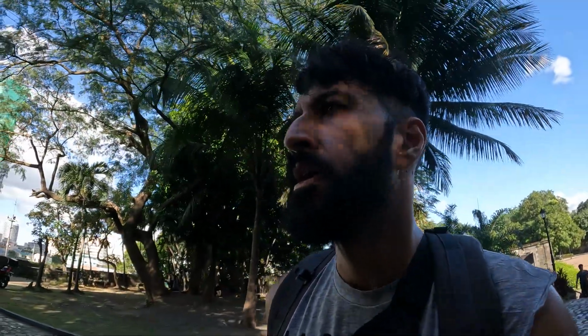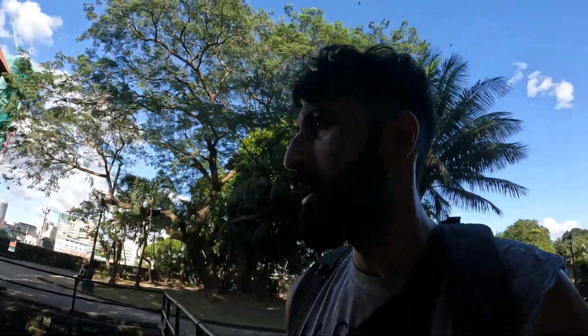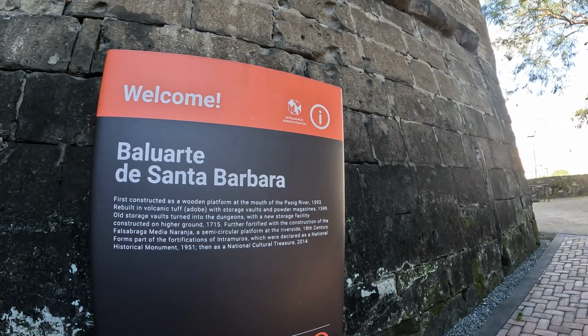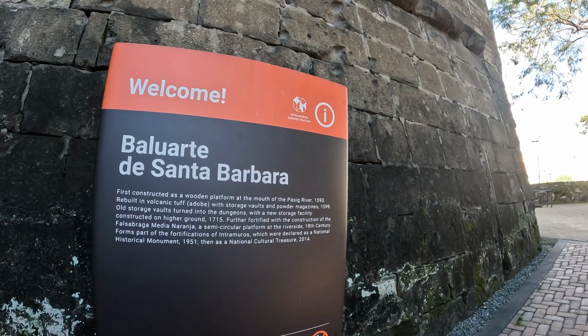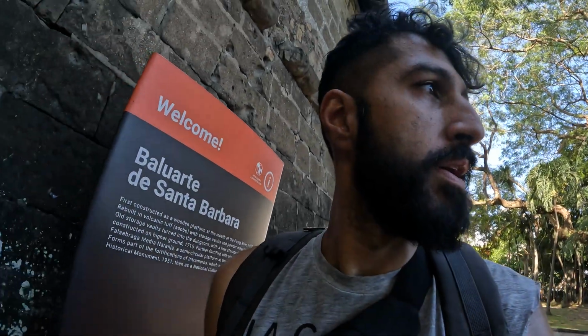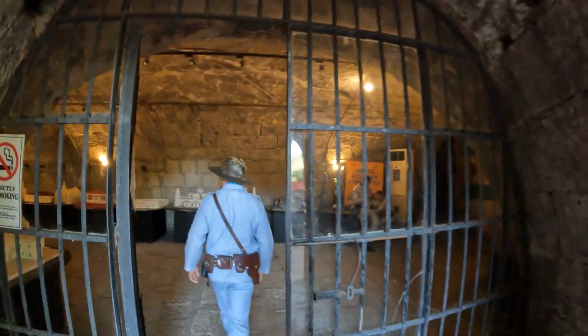This is the Baluarte de Santa Barbara. Let me go in there and see what I get to discover. Built for volcanic stuff, with storage vaults and a powder magazine, 1599. They turned them into dungeons. Interesting. So I'm about to see the dungeons in there. I don't know if I can go down there. So this is the fort right here. Hello. Let's see what is over here. I'm guessing this is strictly no smoking.